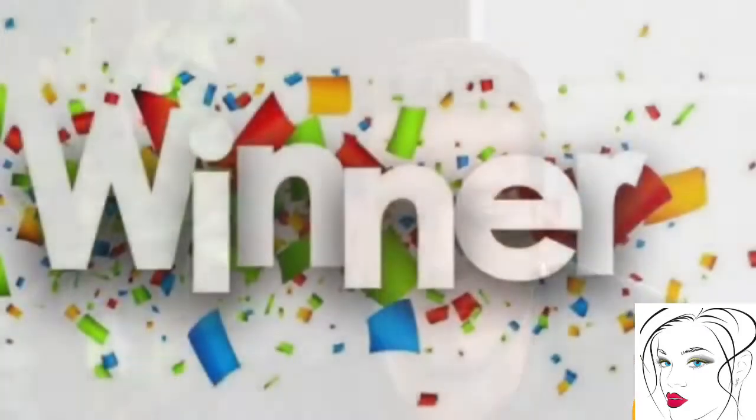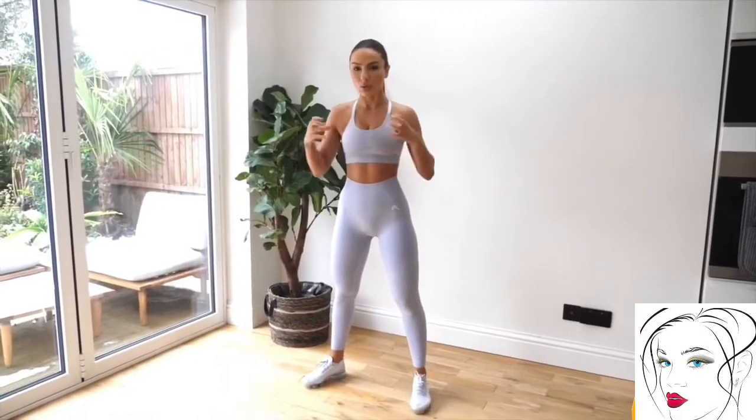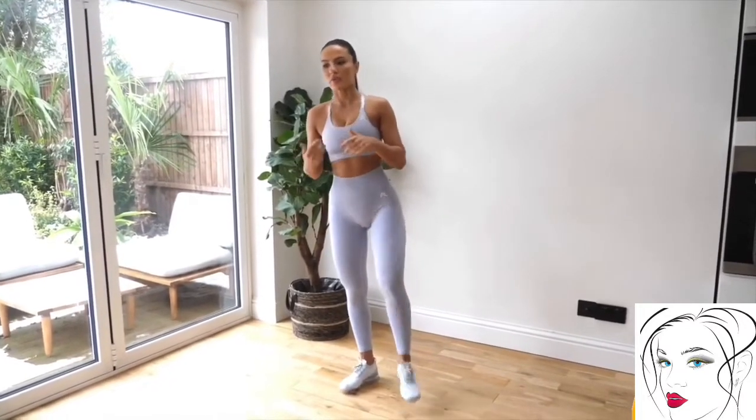Okay, so the winner of today's haul is this perfectly designed ice gray outfit. Because of the great quality material which is stretchy and thick enough for doing any kind of exercises, yoga or jogging.